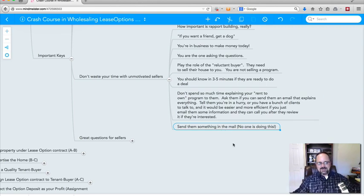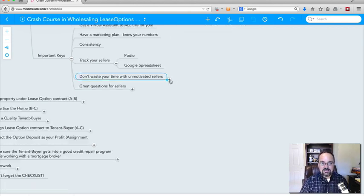No one else is doing this. This is so important. You're going to find, the longer you do this, that half of your deals are going to come from follow-up. People that you talked to at one time that said no, give them 3 months to cook. They're going to say, yeah, I'm ready. I promise you, no one else is sending follow-up things in the mail to these sellers that you talk to. So you should always be sending something in the mail to them. And I like to send even a contract.